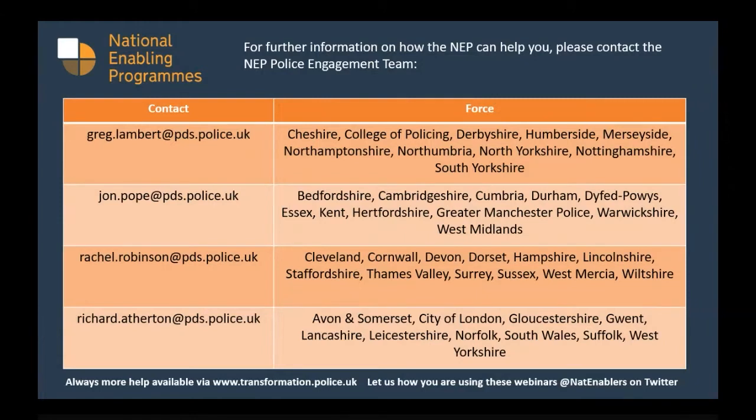Now, really sorry that we've not been able to share the screen from Tony showing how the SharePoint side of it works and the team's approach. I will quickly just remind you that there is help from all your delivery teams and the engagement teams from the NEP who will happily take you into some detail around this.